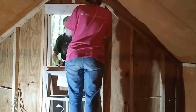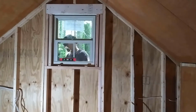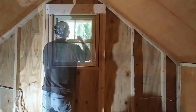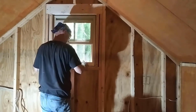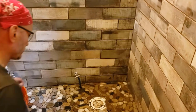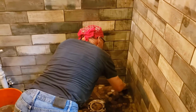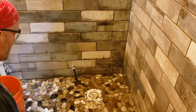Pretty. I don't know if that's pretty. Okay. Those in. Yay! Sponge the wall in front of you too, because there's like a big splorch.